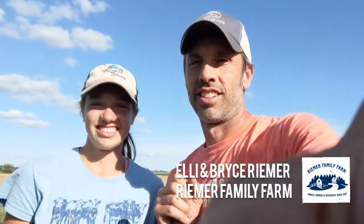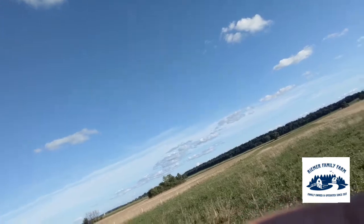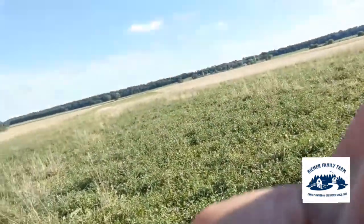Thanks. So where are we standing right now? We're standing out in one of the pastures. I know it's kind of hard for you guys to see, but you can see the green grass behind us, the clover. We're out in a pasture that's primarily grazed by our cattle. It's part of a 130-acre section of pasture right here that we've had cattle on for about 3 years.